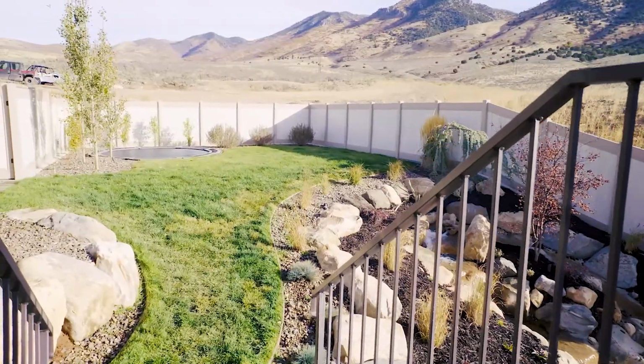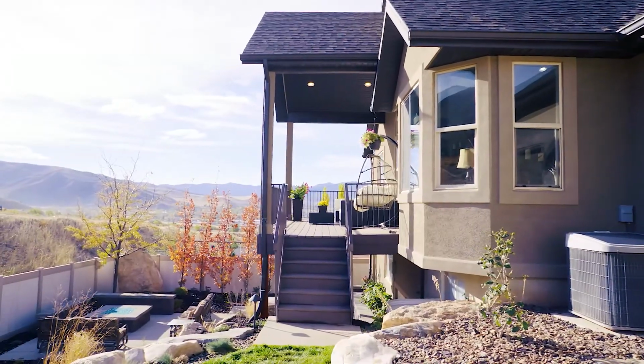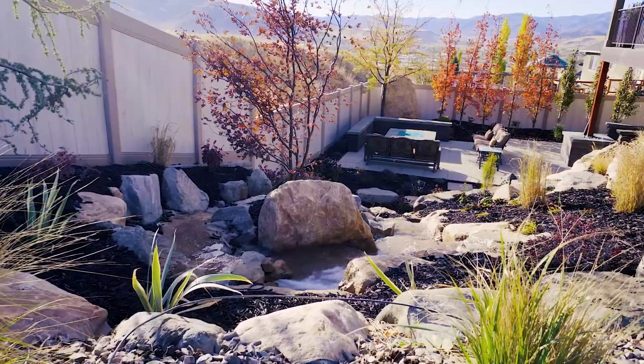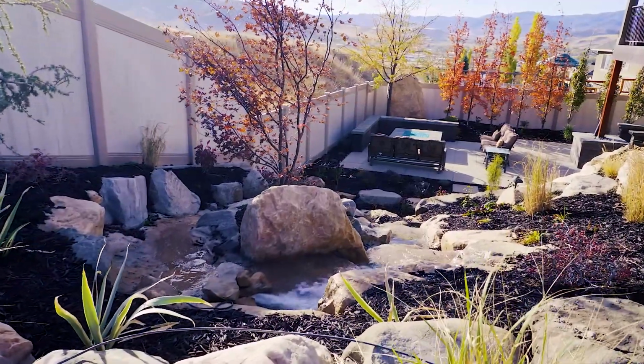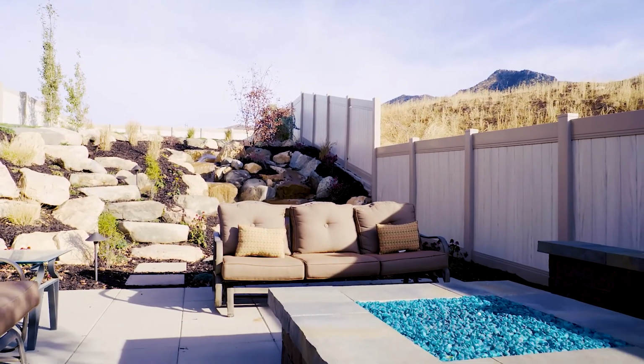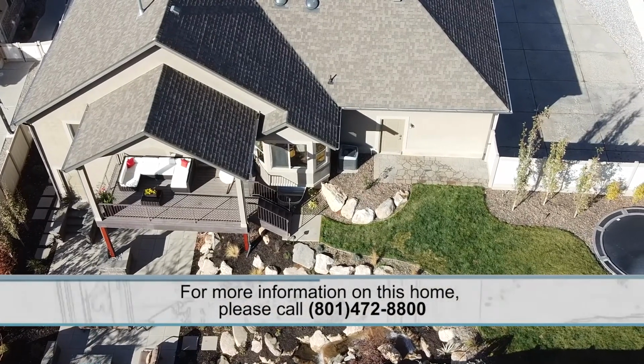I mean, this is what you don't find in 90% of the properties available in Utah. The subdivisions just don't offer this type of landscaping. That view is beautiful. Yeah, and at this price range for this type of house, to have this all built in and ready for you just to move in and enjoy. Again, we talk about furnishings, so I imagine some of those outdoor furnishings would be included.